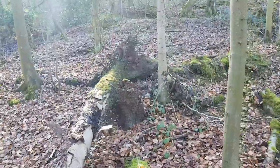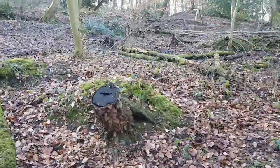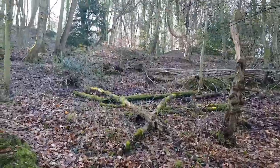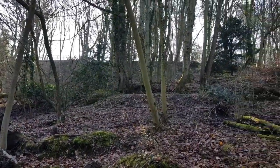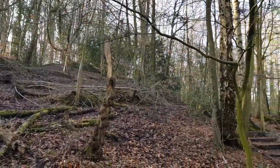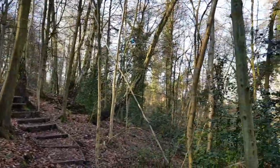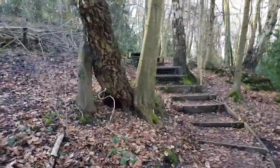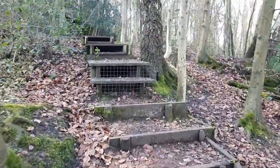This is all the deadfall. You know, we keep a lot of this stuff in our woodlands. It's great for composting down. It's also great habitat for wildlife. And all too often we clear away all this sort of stuff from our gardens when really, we should let it rot down.